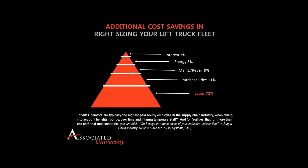In right-sizing your fleet, inevitably, as we stated earlier, the industry average is that most facilities have 10 to 20% more equipment. It could mean a decrease in your labor costs by reallocating that labor to maybe another facility or another department. It may mean not hiring temp staff that you thought you needed that you now don't need, or maybe even a reduction in your costs for recruitment and hiring for the upcoming year, or a decrease in your labor costs at your existing facility. Again, we know that labor accounts for 72% of our costs in supply chain, as noted on the pyramid.